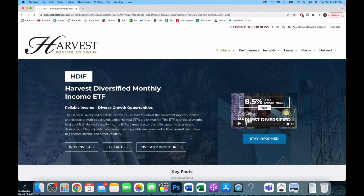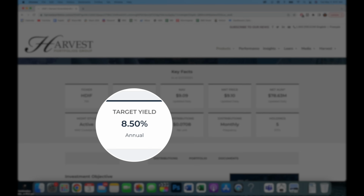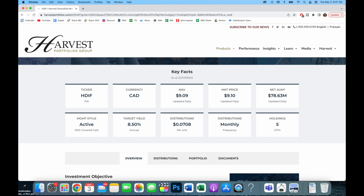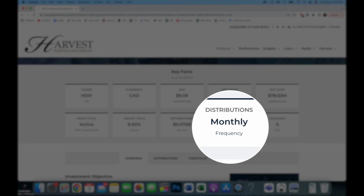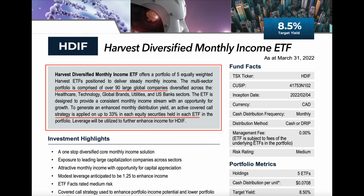But our first ETF on the list for today is ticker HDIF. It's the Harvest Diversified Monthly Income ETF. Today, the yield is sitting at 8.5%. This is going to be the largest or highest distribution yield that we cover in today's video. As with all of the funds that we talk about, these distributions are paid monthly. This fund holds a total of over 90 global companies across a variety of sectors.